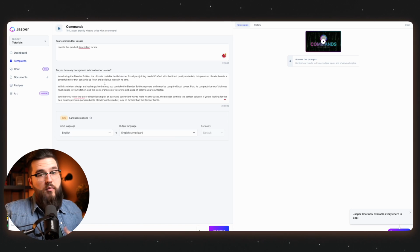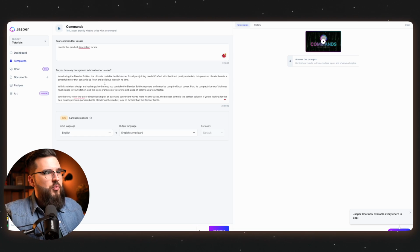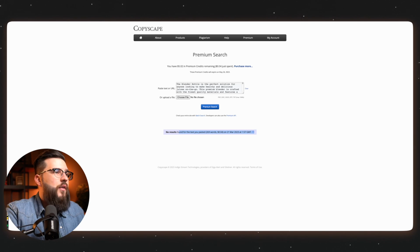Let me show you. So the prompt is on the top, and what you want to have as information, you put it on the bottom. And when you put the information in there and you say rewrite, for example, it's going to make it unique. So when we test it right now in Copyscape, you will see it's 100% unique content, and that's amazing. Let's go and check it. I already did the test. Boom. As you can see, we have 269 words. No results found means there's nobody else using this. And then we just go back here.